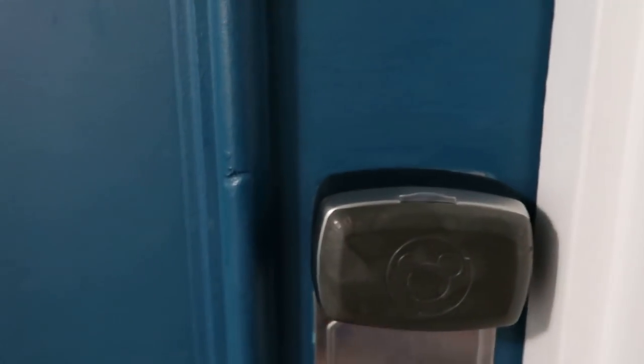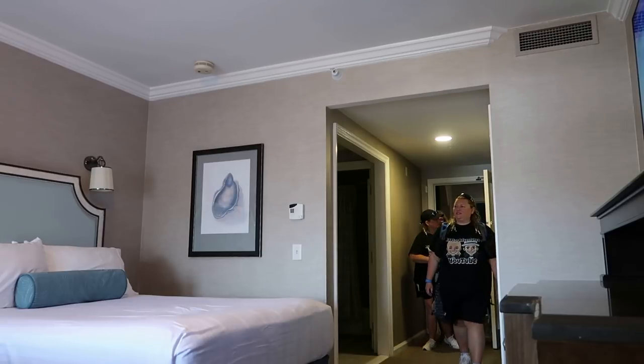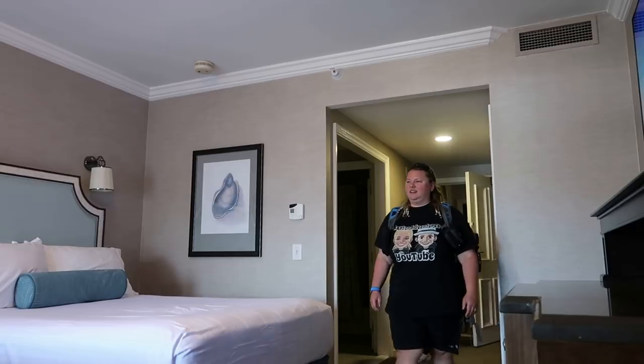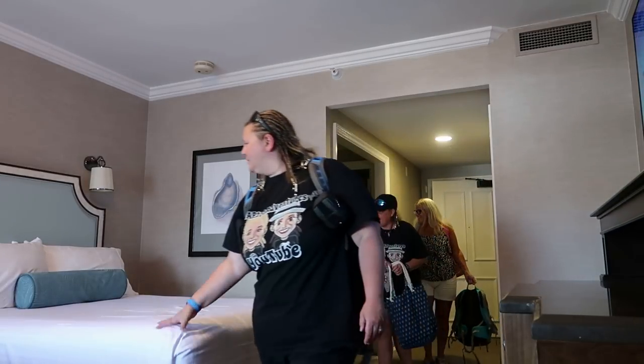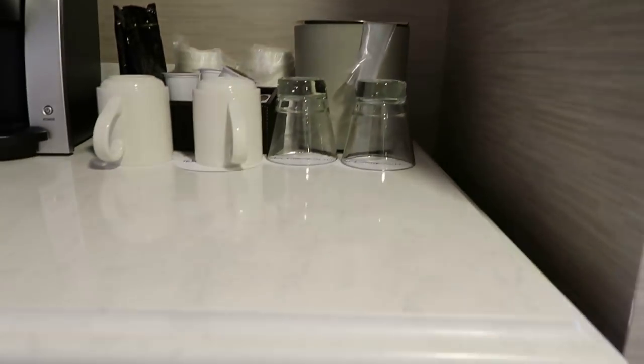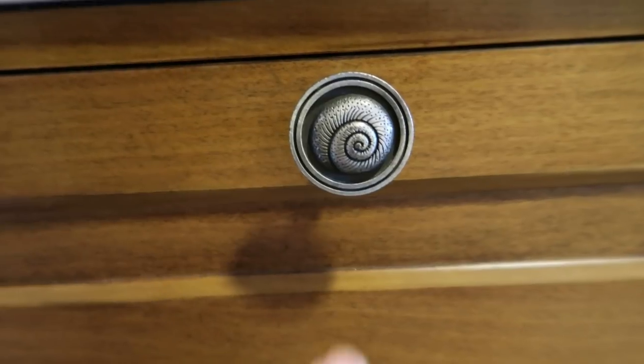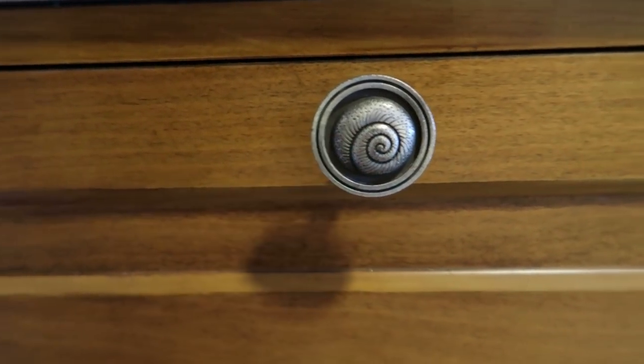I'm at the beach club, club level. Come on in. You have a coffee maker, ice bucket. Here is your refrigerator. The knobs have little shell embellishments. Beautiful.